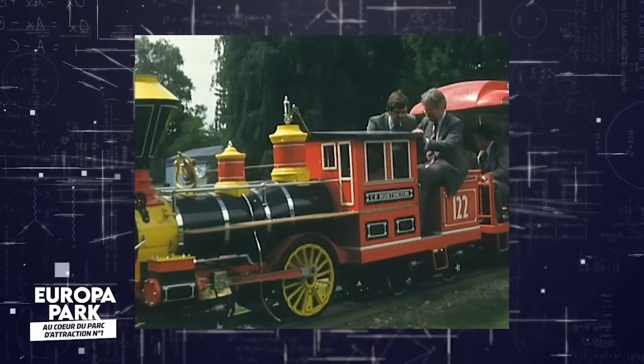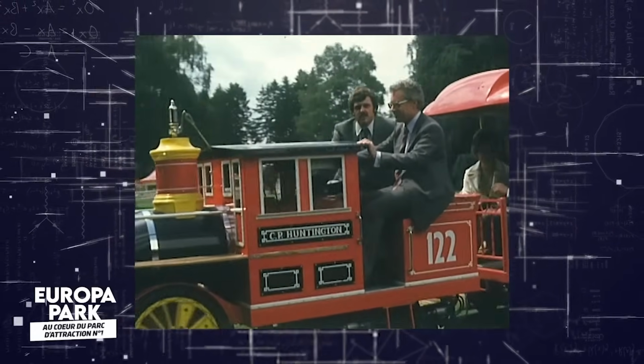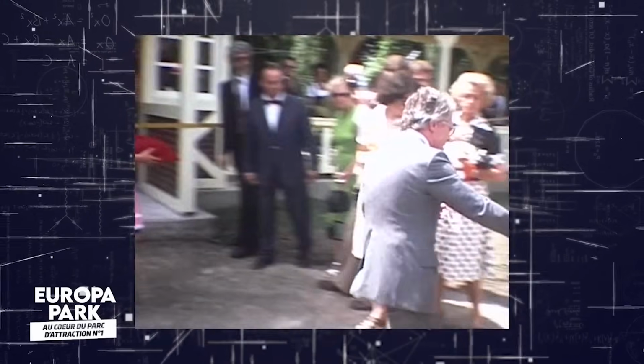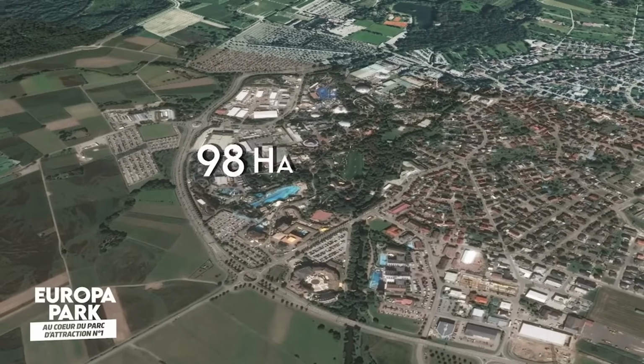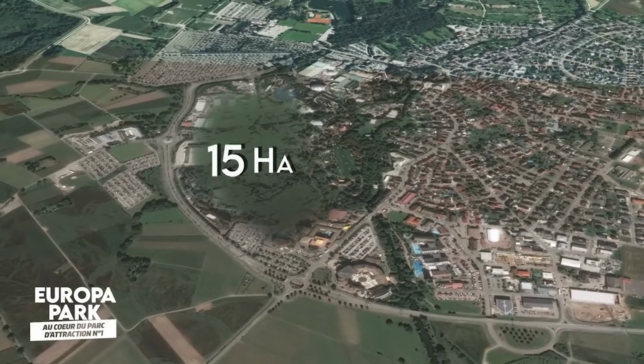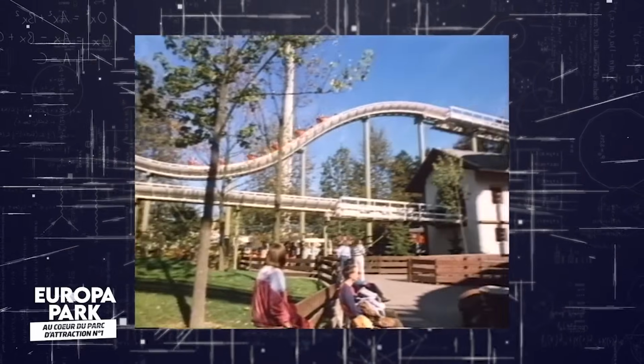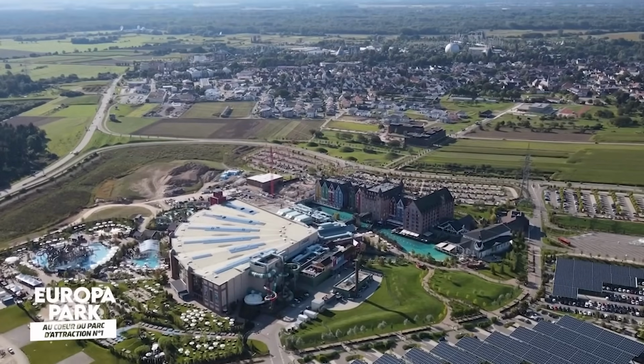For Roland Mack and his father, Franz, the business began in the 1970s. Together, they had the idea of creating a place for recreation. It would be 1/7 of its current size, 15 hectares with a few rides in Rust. The start of an incredible expansion for the small village, too.